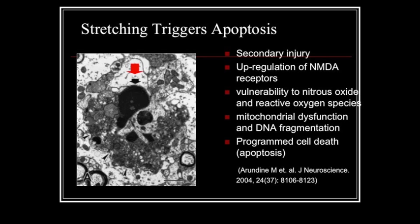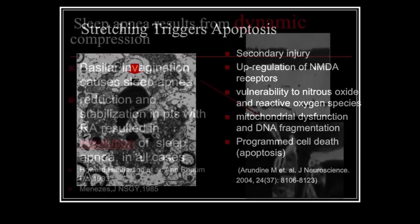And we were talking about nitrous oxide over dinner. These NMDA receptors are very important in learning and also in seizures, but they increase the vulnerability of the nerve to various nitrous oxide and free radical oxygen species. And they cause mitochondrial dysfunction, DNA fragmentation, and even apoptosis.